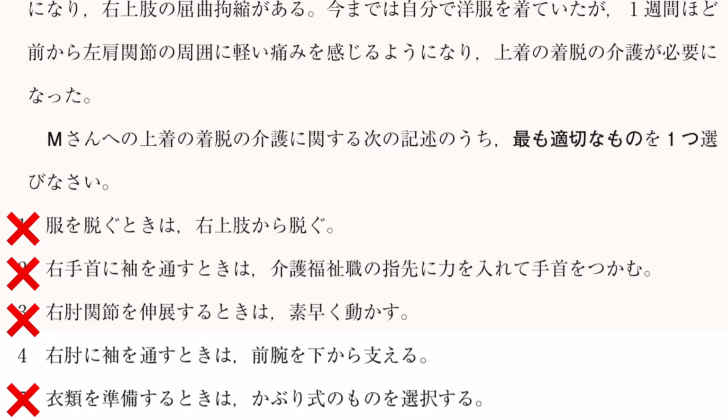Choice number 4 is the correct answer. When assisting a person with right arm koshoku, like Mr. M here, you don't do this. No! Instead, do this. When trying to move an arm with koshoku, maneuver it by supporting the elbow. Use your palm and apply gentle pressure on it to avoid pain.